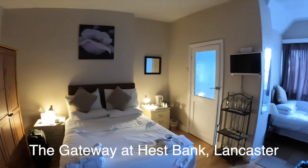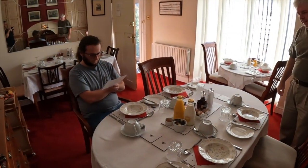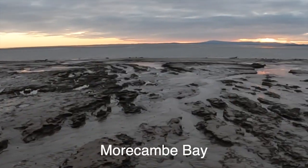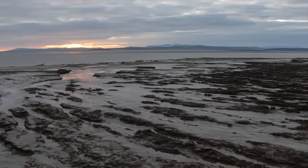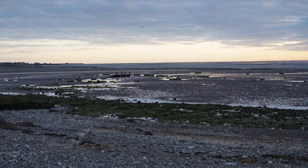We ended our travel day at the Gateway at Hest Bank in Lancaster, where a wonderful English breakfast awaited us the next day. The bed and breakfast was just a short walk away from Morecambe Bay. This was a beautiful place to watch the sunset and get recharged after a day of traveling.